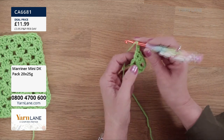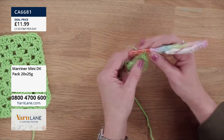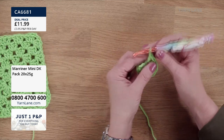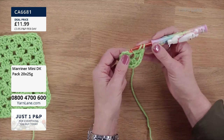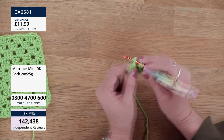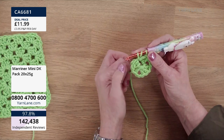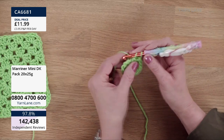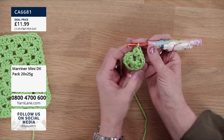So we're now going to do our third side, which are three more trebles. So we're just doing, and I'll go slow on this one. So it's yarn over before you insert it into that centre. Yarn over and pull through. Now you will see with the motion that I do, I'm doing my yarn over as I put my hook in. Yarn over, pull the first two off, and yarn over, pull the second two. And you can see it's starting to form now, that square.